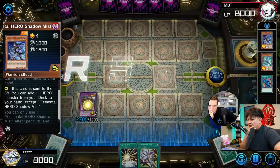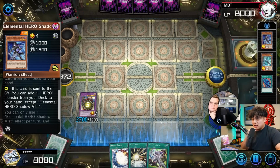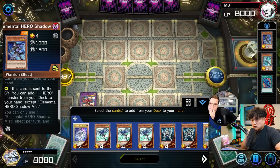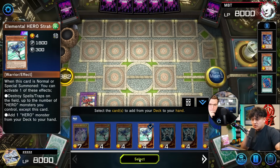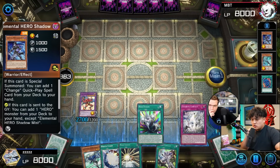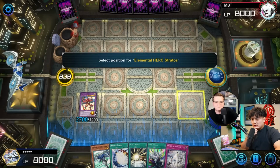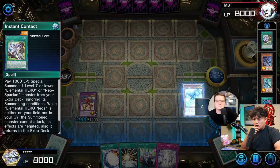Yeah, maybe I should have played Blaze Man or something to get search polarization. Okay, so we got this. This is going to search, of course. Let me see. I'm going to search Straddles just to be safe. And then this is going to draw 2, discard 1. Okay. I want to normal summon Straddles. Effect Straddles here. Add a hero monster from my deck to my hand.